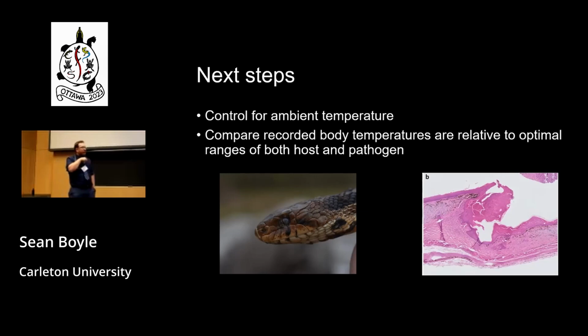But also we want to look at the optimal temperature ranges of both the hosts and the pathogen. The optimal temperature range of eastern fox snakes in Georgian Bay, from Rob Wilson's thesis, was about 26 degrees. And the optimal temperature for ophidiomycosis, Ophidiomyces ophidiicola, is, depending on the source you look at, between about 20 and 25 degrees. So there could be some impact of that as well that we're keen to parse apart.